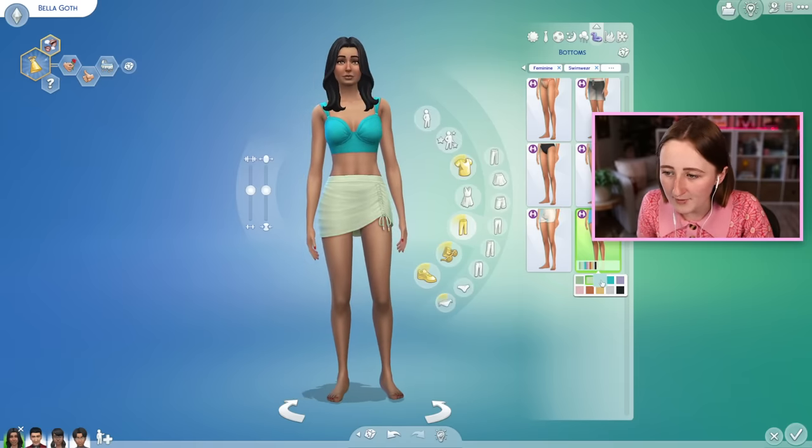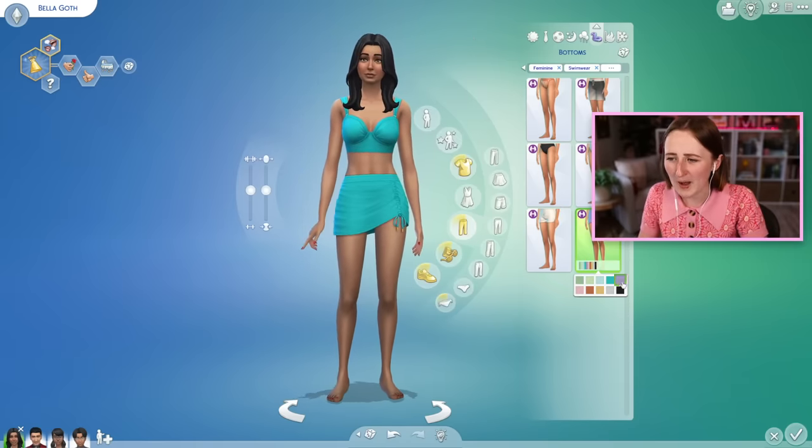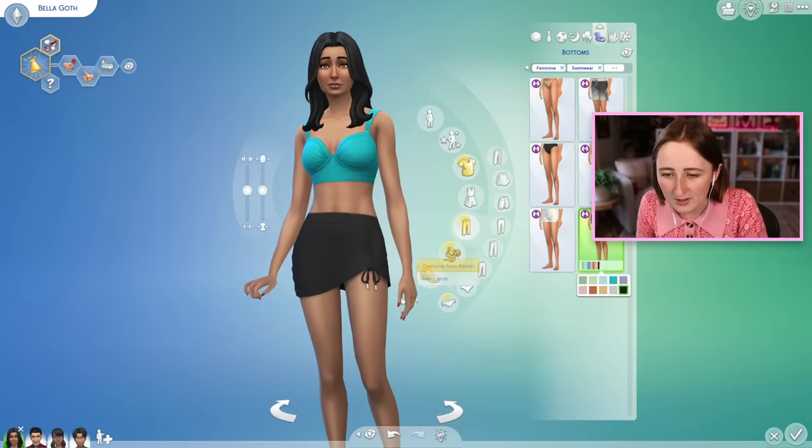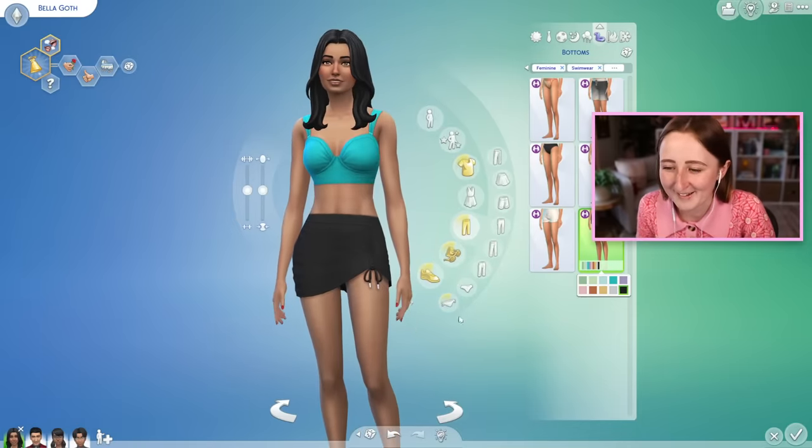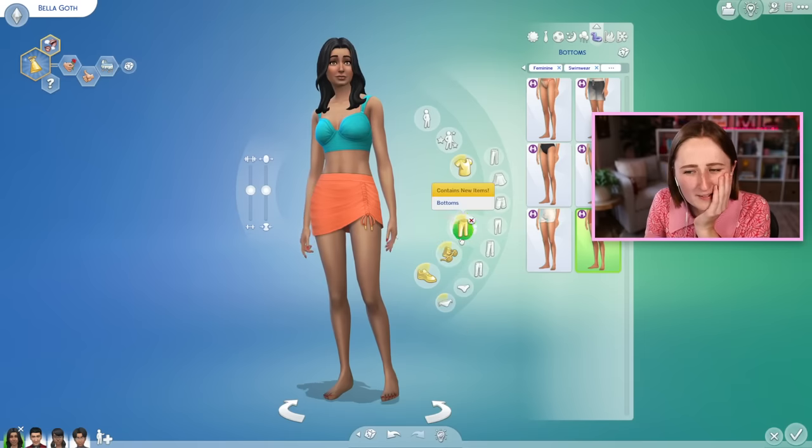Okay, and last we have this little skirt, which I like a lot more than I thought I would. I like the texture of the little tie at the bottom. It's not as horrible and flat as some things they make, so I really like that. I'm really impressed so far.